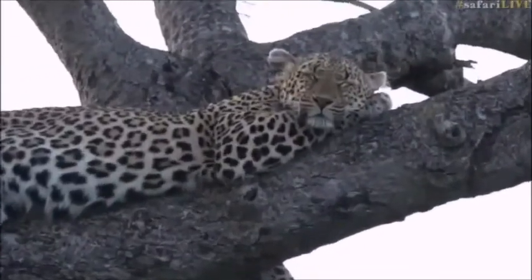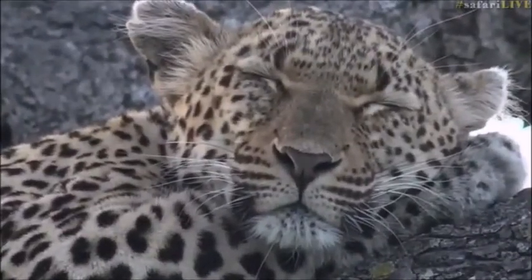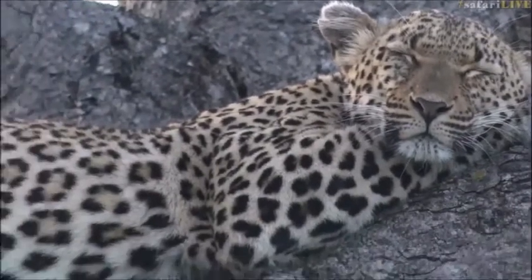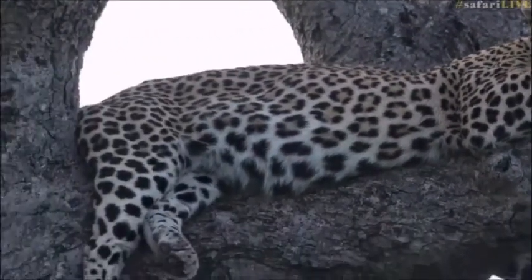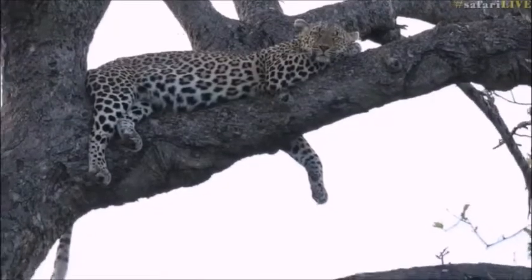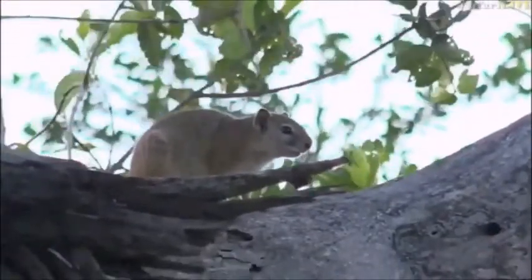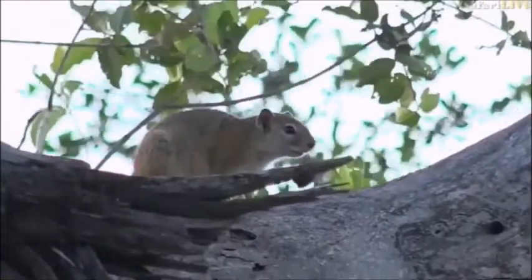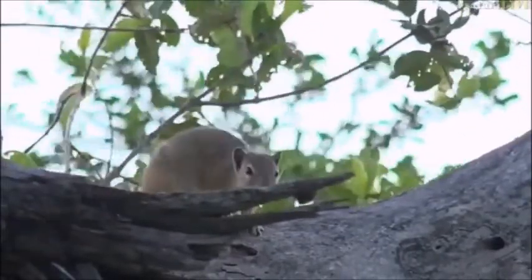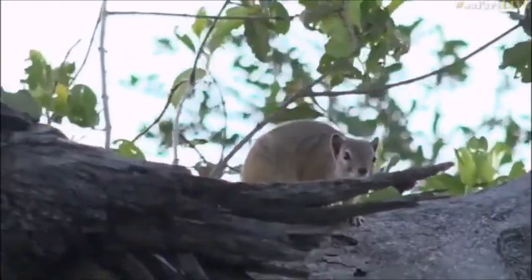Well, it doesn't look like Inkanyeni's planning on moving anytime too soon. She's looking very, very comfy. Hope you guys are getting some fantastic screenshots of the lounging Inkanyeni. Where's that squirrel? She moved the other. Shame, poor squirrel. Just hear those little noises it's making, not that full.